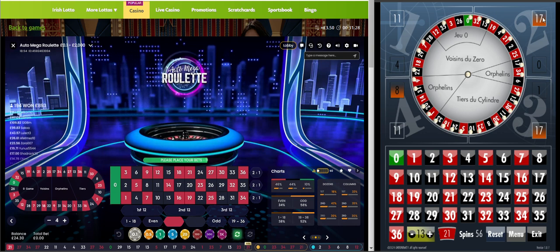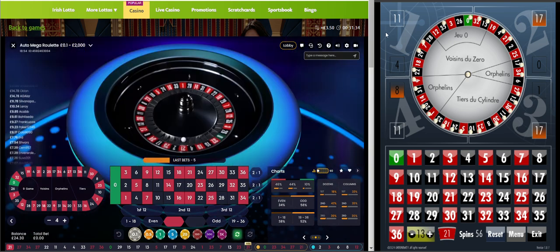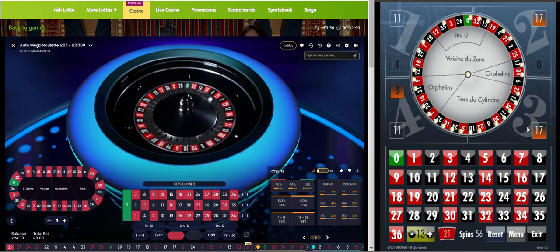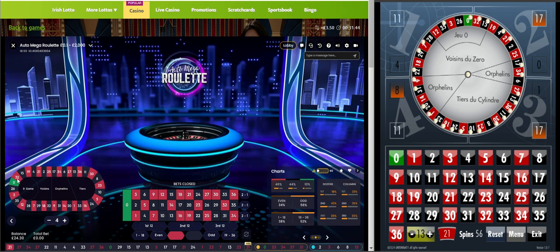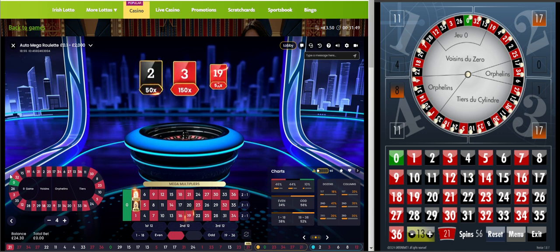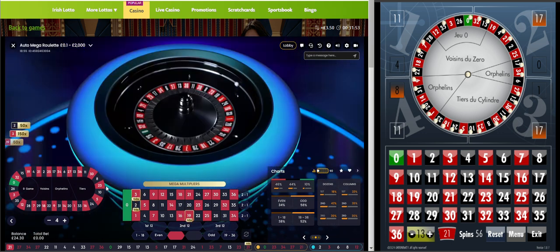So these two quadrants are where the ball is landing more. So 17, 17, 11, 11. The ball is landing more on this side, quadrant number two and number three. So that means from number 32 all the way to number 10. So yeah, the ball is landing on top here more often than down here at the bottom.